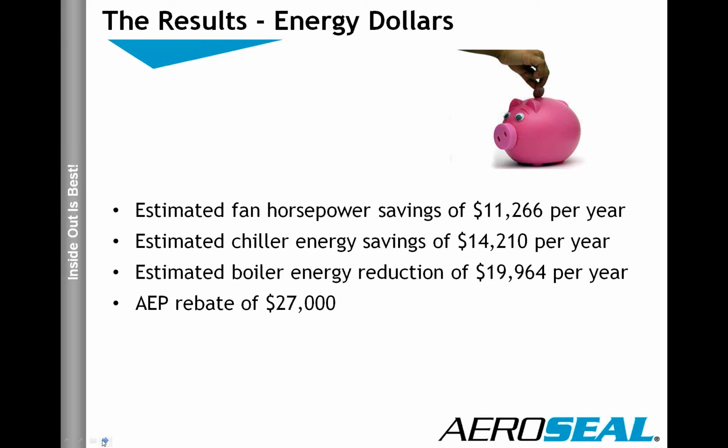What this works out to is a fan horsepower savings of over $11,000 per year, a reduction in chiller energy of $14,000 a year, and a reduction of over $19,000 in boiler energy. And because we were able to substantiate and prove how much we reduced the fan operating horsepower, the chiller operating energy, and the boiler operating energy, we secured an AEP rebate as an energy savings measure for the school district of $27,000.